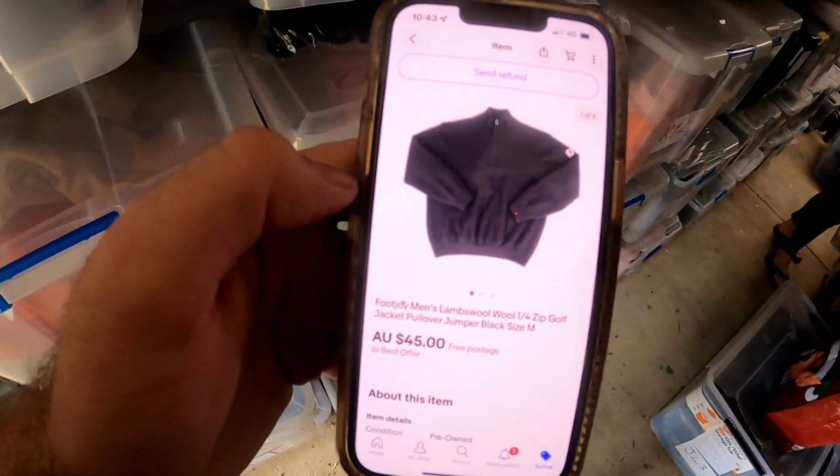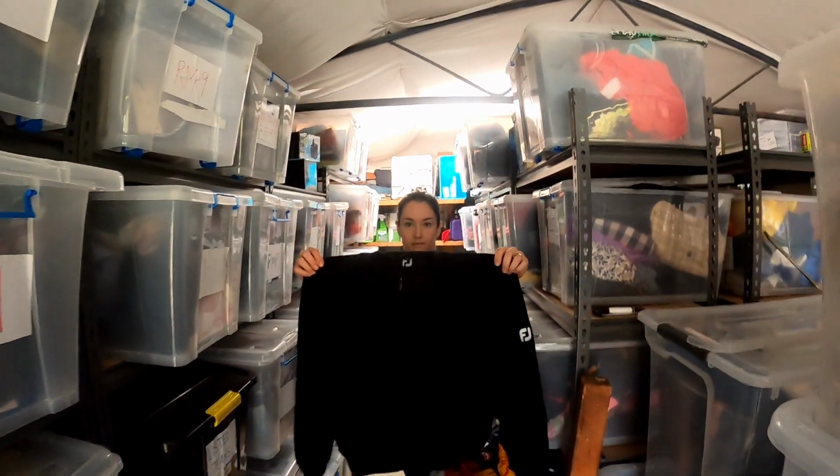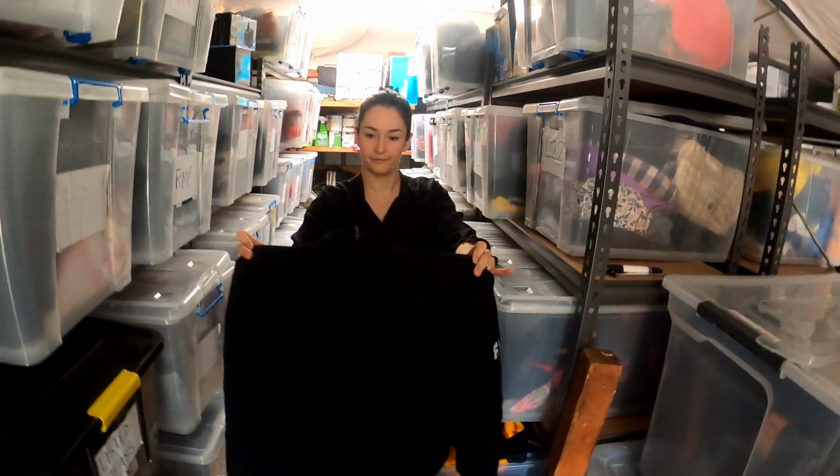Happy with that. We enjoy selling FootJoy. This one sold for 45, which is probably a little bit lower than I thought we might get on it. I thought we might get about 59, but 45 in our pocket for FootJoy. Not too bad. Pretty plain. If it was some better colours, it might have done a bit better, but we want those poppin' colours.